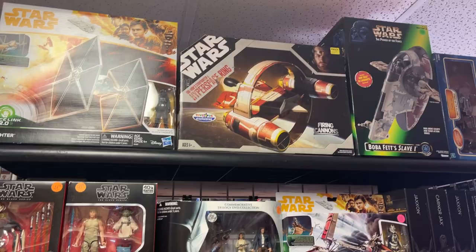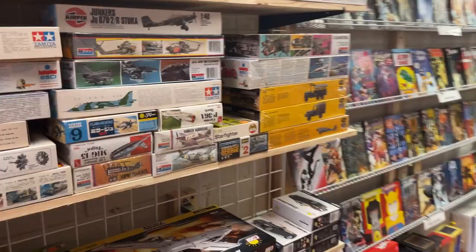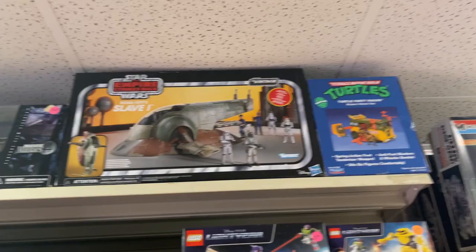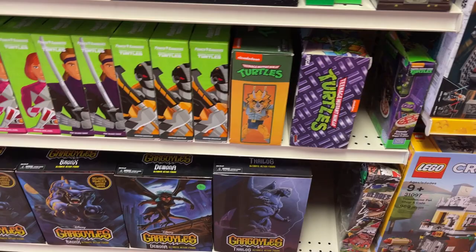Alright, I'm gonna look around, see if there is more stuff. Actually, there is more stuff. What am I talking about? There is models. All of our model kits. We got the Teenage Mutant Ninja Turtles party wagon up there. Slave One. Got some different Lego sets. Check out the gargoyles. Those are pretty cool. Got our Lord of the Rings as well.